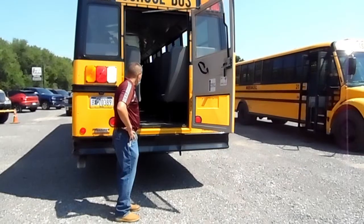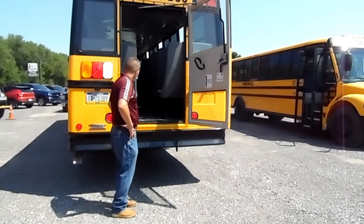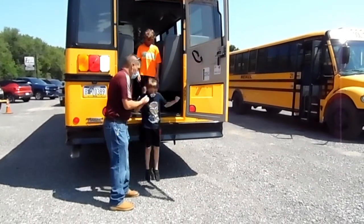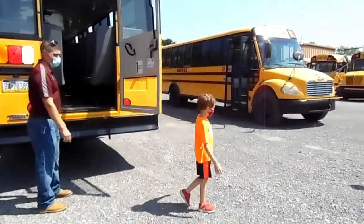When exiting through the rear of the bus, students should walk to the back of the bus and sit down on the floor at the back door. Sitting down puts our feet closer to the ground. Once seated, you can slide out of the back of the bus. To reduce the chance of injury, do not jump out of the back of the bus.